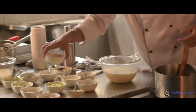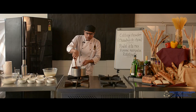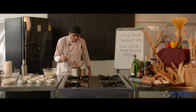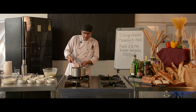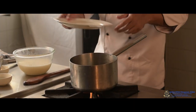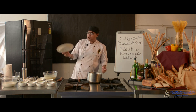To this, we add the potatoes. The potatoes will be sweated. That means it will be cooked in their own juices, and whenever we are sweating any vegetable, some amount of salt must be added to it. The flame should be reduced to a minimum, and this must be covered with a plate. Now we check. Yes, the potato has been sweated, so we are removing this now.